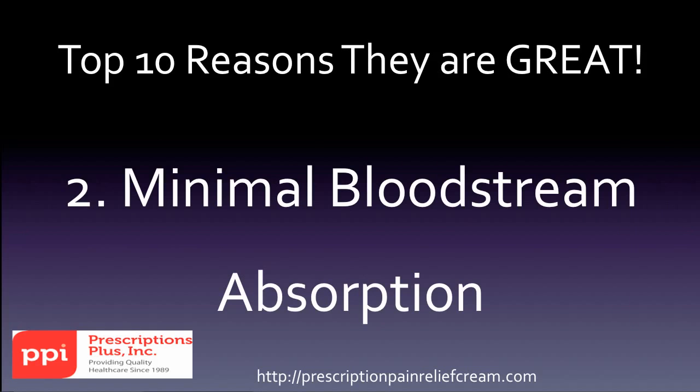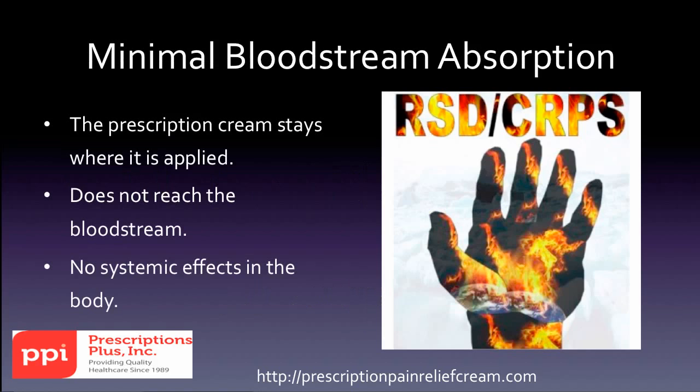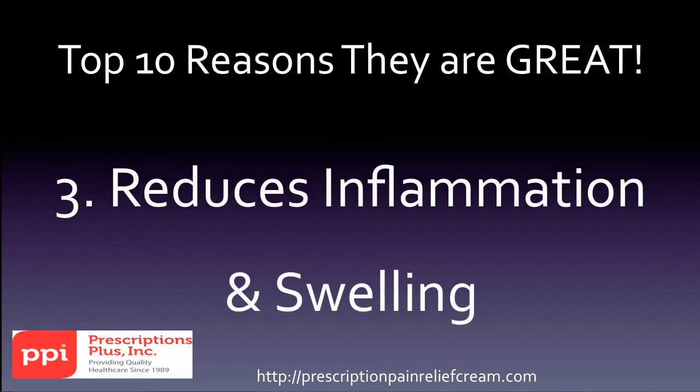Second reason is that there's minimal bloodstream absorption of the pain creams. I say minimal, usually there's none, right? So the prescription pain cream stays where it's applied, it just goes a little bit underneath the skin. It really doesn't reach the bloodstream in any appreciable amounts, and therefore there's no systemic effects throughout the body that could potentially cause some complications.